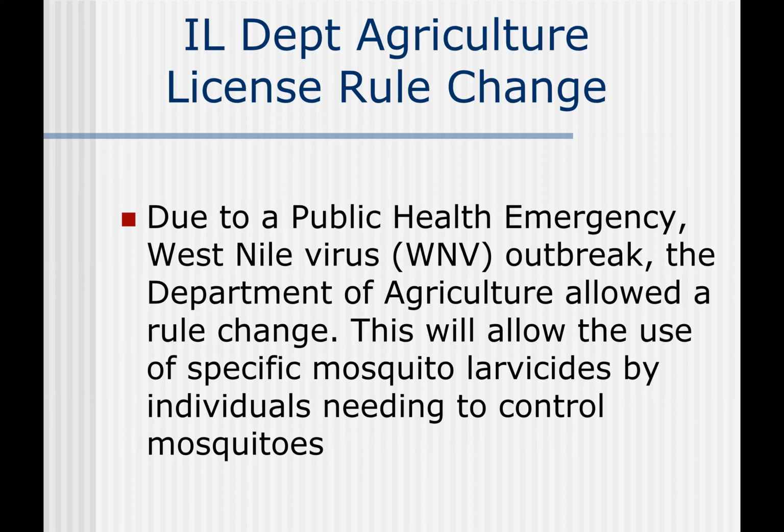This was put into effect in 2003, basically due to the public health emergency we had from West Nile virus beginning in Illinois when we had a significant outbreak. At that time, Chicago had over 250,000 catch basins that needed application basically immediately, and they had no licensed people to do that. The Department of Agriculture rule is at that point you had to have a full agricultural license and a mosquito certificate to apply those materials. That really just wasn't feasible or workable.